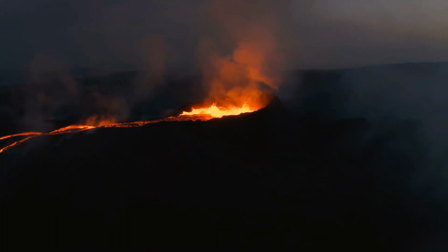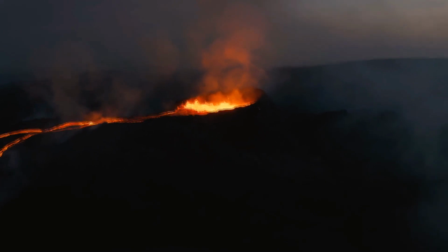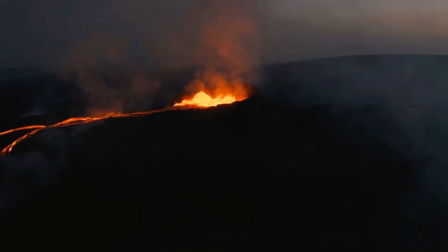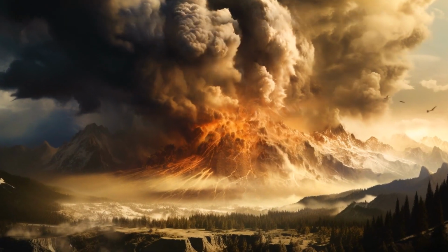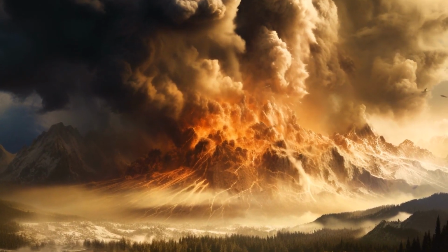Small but constant tremors began to move the ground days before the catastrophe. But the real shaking didn't start until several minutes before the eruption. With a deafening roar, a massive column of lava and ash hurled up into the air. Within several minutes, a pyroclastic flow rushed across the area at a hurricane-force speed.